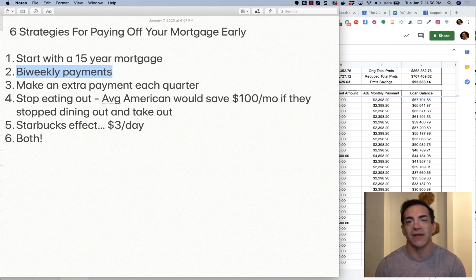use to shove an extra monthly payment in every year. Basically what you do is you take half your mortgage amount and pay it every 2 weeks. And since most of us are wired to feel like a month is about 4 weeks, now paying it every 2 weeks feels like we're paying about the same amount of money.